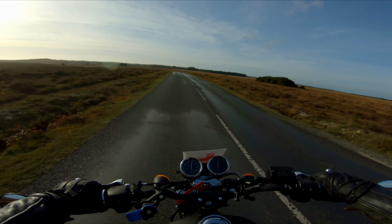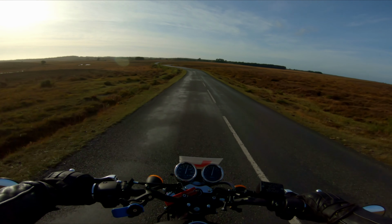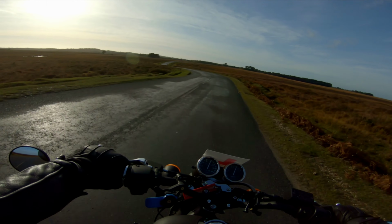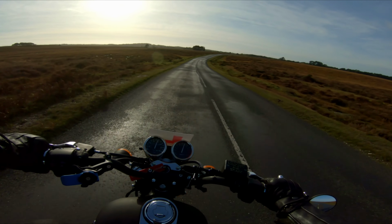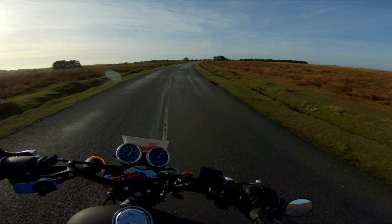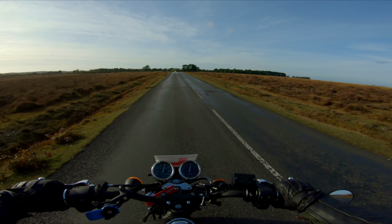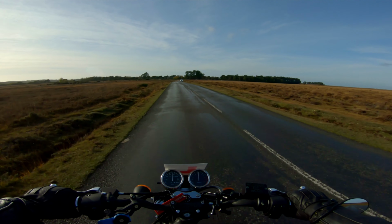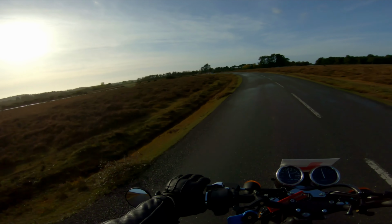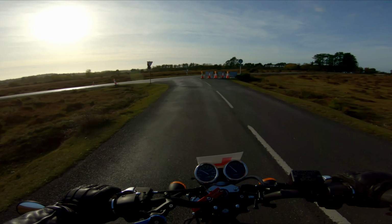This is one of my favourite roads in the area. It's not too twisty, but it's twisty enough. And behind me, the road's closed, so there's no traffic coming through here, so you kind of have a little bit of fun. Looking at that sun, it makes me feel like it's later in the day, but it's not. It's coming into that autumn, winter sun type thing where it's nice and low.